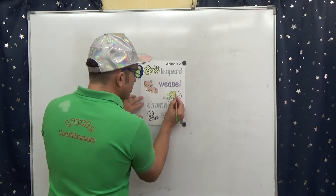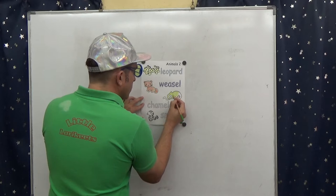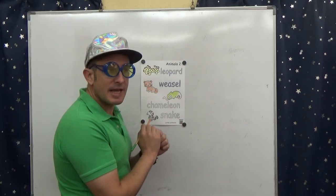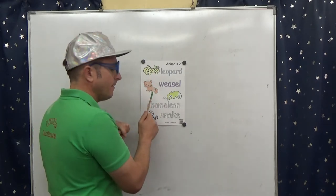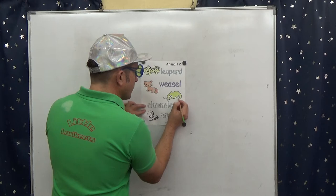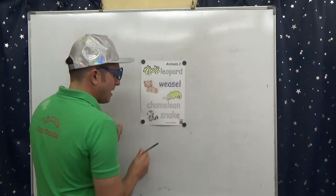I'm going to colour in the rest of the back here and down to one more leg. Oh, that's right. Slowly, don't worry. Don't need to rush. Everybody at home has to keep up with you. All right, now let's do the tail. We've done the weasel's tail. We've done the leopard's tail. Let's do the chameleon's tail. Got to colour around the tail. It sort of curves around, doesn't it? It's a spiral. Okay, so that's that finished.